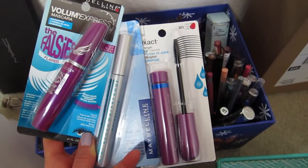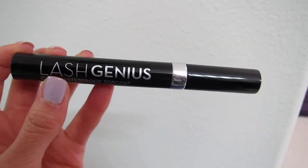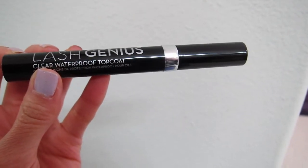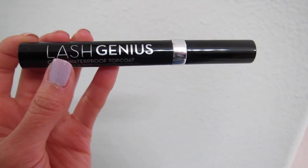Here are the other 3 mascaras in my Project Tin Pan, which I haven't gotten to, but I still have the whole year to get to these. I opened the Lash Genius this month. I love this stuff. This is like an HG. I don't use this as a top coat, as this calls it. I use this as a base coat, and it keeps my curl very well.